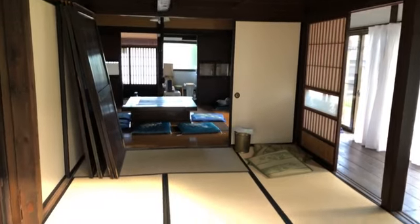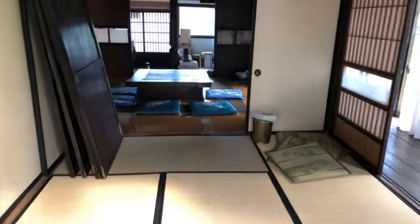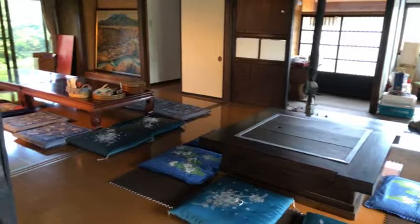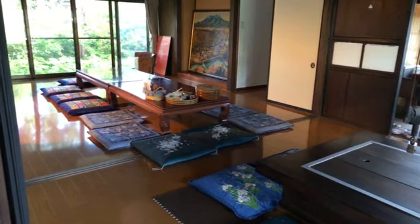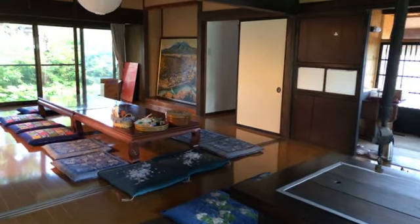So voila, we can see again. It maybe doesn't look that nice from here, but voila. So tonight it's going to be a big party. That looks nice. We have some more light again, so that looks nice. Voila.